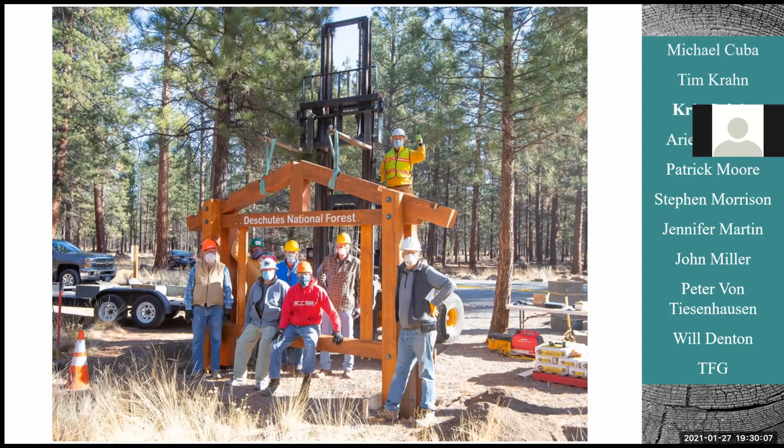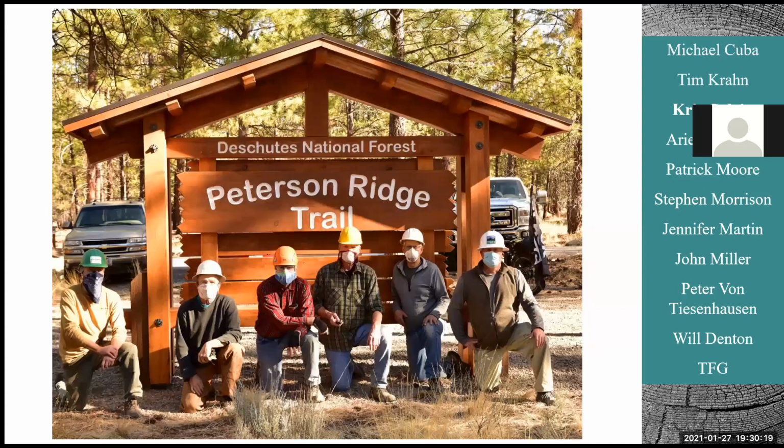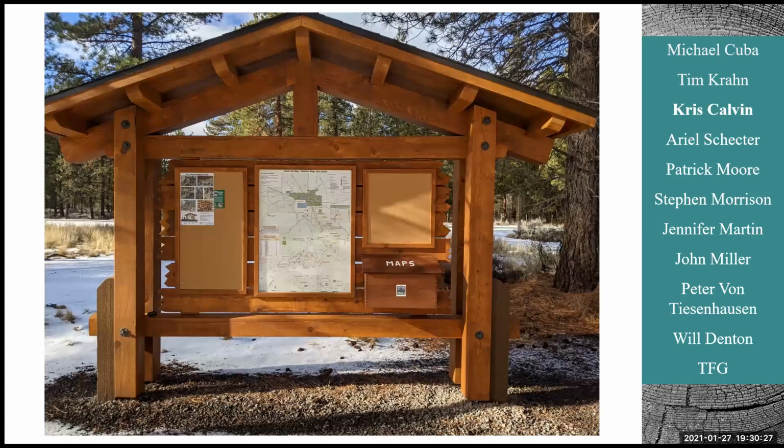Everybody was very good about COVID protocols and whatnot. So this is the photo that got put up in the paper. Next slide. Next. Hello, there we go. And that's the project.